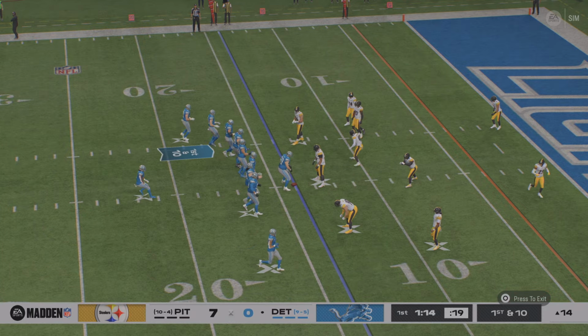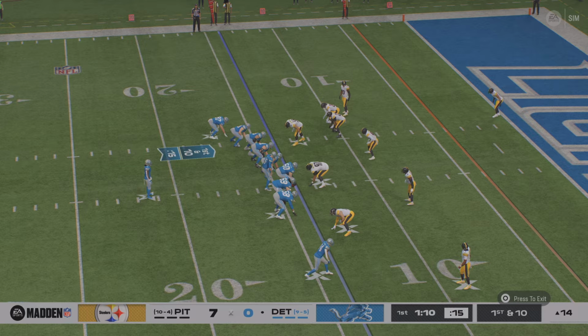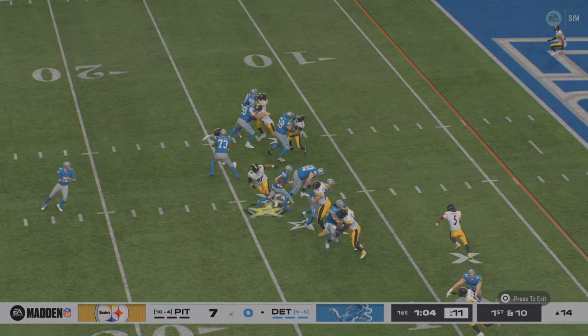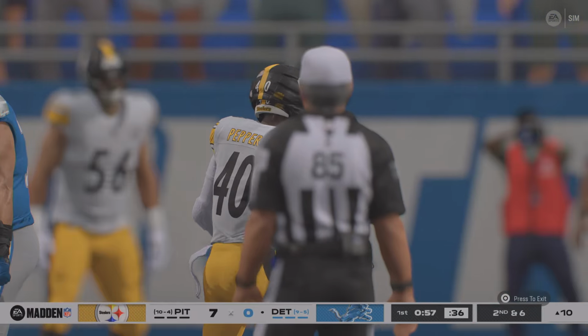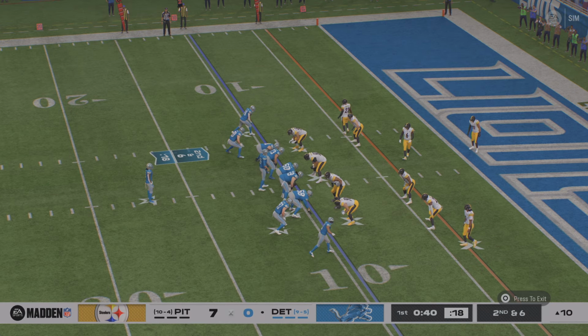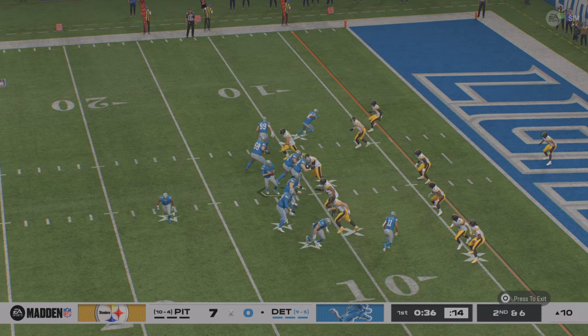First and 10 at the 14-yard line. Another one for Gibbs. And he gets up for a gain of about 4. You know, these are the kind of runs, Kate, that a balanced game plan and a balanced offense is built on. It gets you good yardage, it sets up your play action, and it keeps that defense honest.